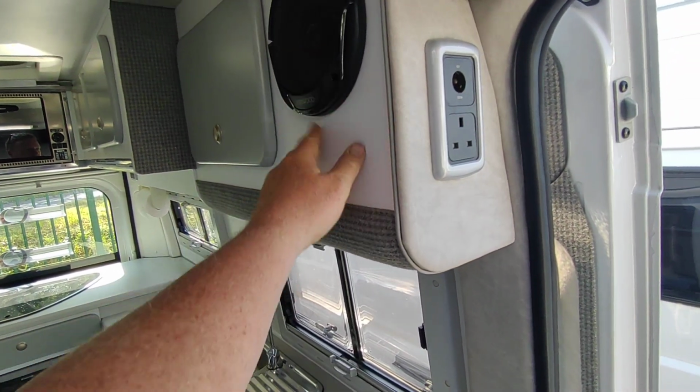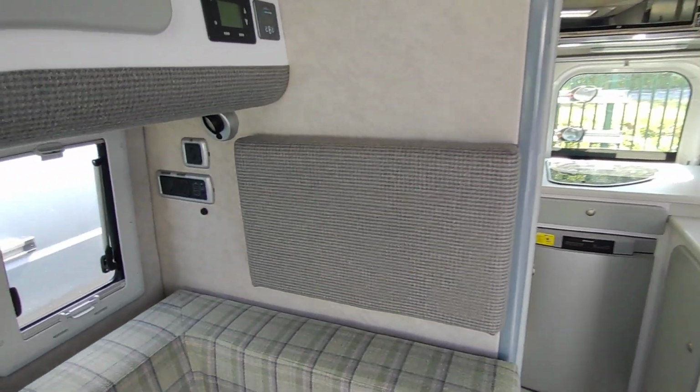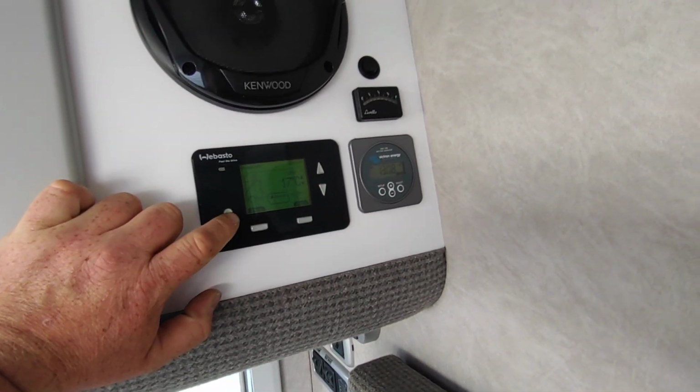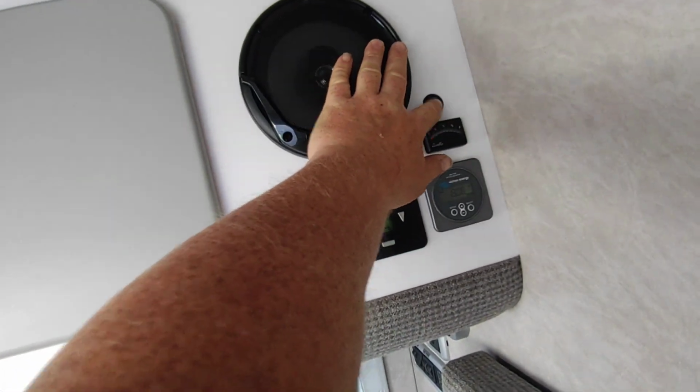Rear speakers, Kenwood ones, lovely. Sockets absolutely everywhere. You've got the controls there for your Webasto heating system, and you've got your solar charge control and your gas tank level gauge there as well.